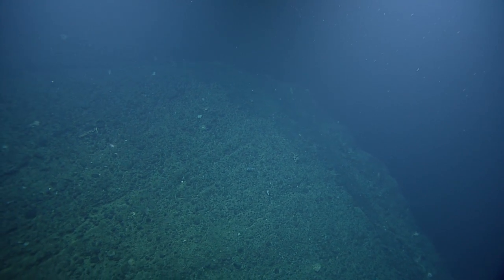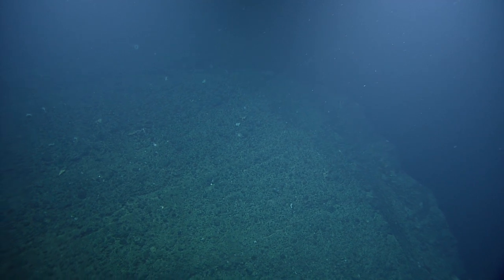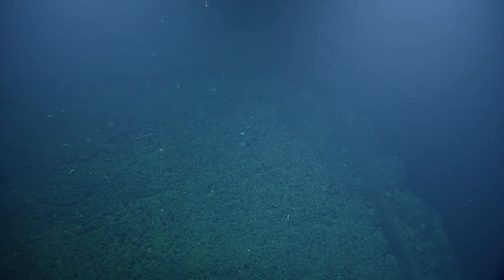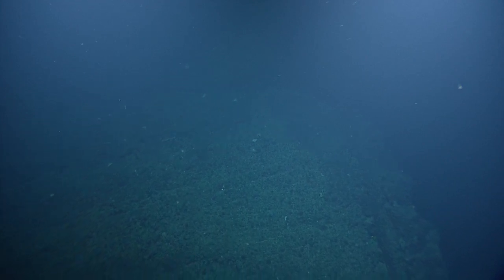So what you're looking at on feed 3 is what we've been mapping to get a better idea of the terrain around here. You can see some sense of stratification, the horizontal layers there in the outcrop. You're looking south.